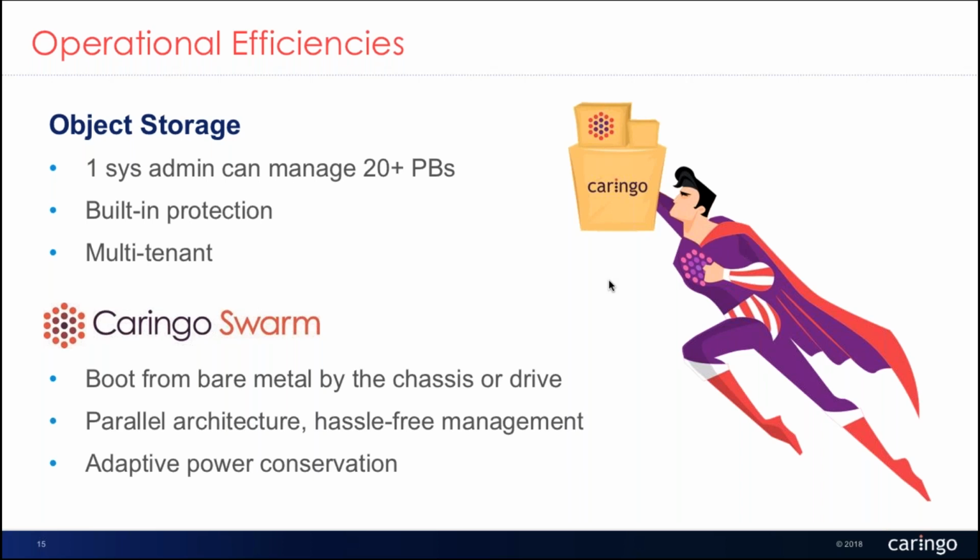But Tony, Caringo Swarm has some pretty unique benefits from the operational efficiency perspective, correct? Absolutely, and I mentioned already the ability to boot from bare metal. You can literally scale a Swarm storage cluster in minutes. Take a new server out of the box, set it up to boot over the network, turn it on, and our storage operating system will just boot into the RAM on that device, and you're off and running. Everything else happens behind the scenes: load balancing of the cluster, moving data over to the new storage node, etc. You can retire nodes in much the same way. All the load balancing happens behind the scenes automatically by our storage cluster.